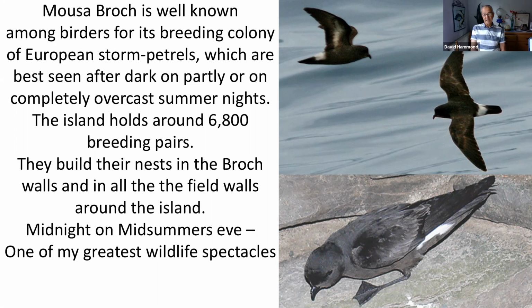So one bird stays in the broch, and the other one goes out hunting, and they may stay there for 48 hours, even longer, before the other one comes back with the food. And then they call to each other through the walls, which is how they know where they are. And they come in about midnight. The reason they come in at midnight is that there are no predators about. The skuas, who are their main predators, don't fly at night. So it makes it fairly safe for them to come in.